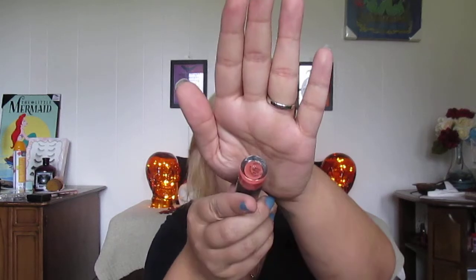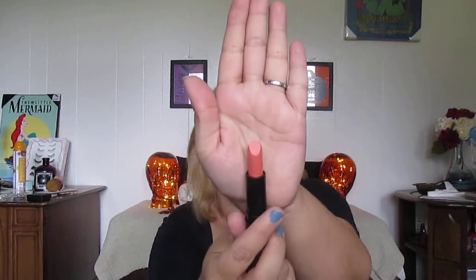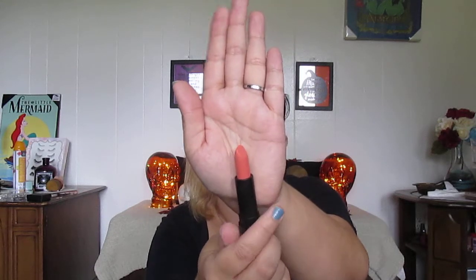And then we have Naked Peach, which the bottom looks like that. And the color is just a beautiful peachy nude color, which I'm looking for a good peach nude, so I'm really hoping that this works out.